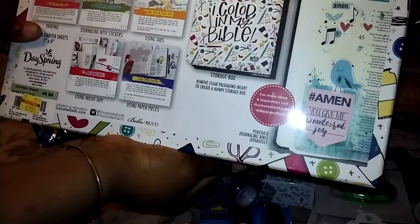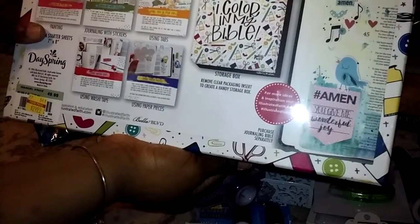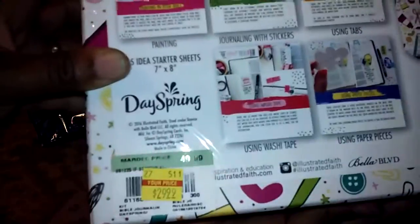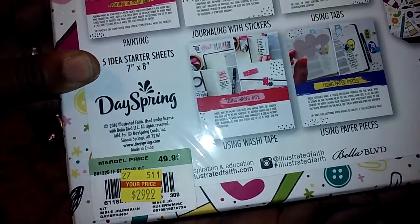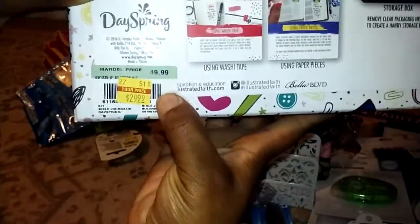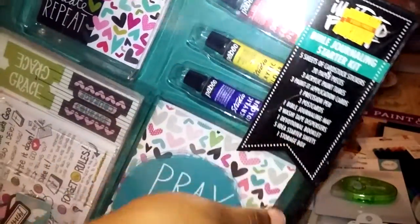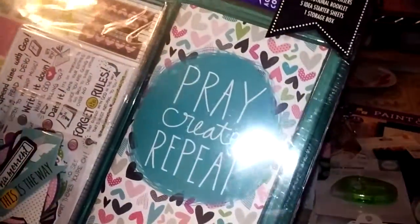Okay. Last but not least was the Pray, Create, Repeat kit. It retails for $49.99, and then they had marked it down to $29. And then they marked it down to, can you see that? $15, y'all. And it's the Bible Journaling Starter Kit.